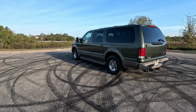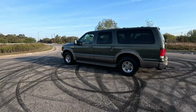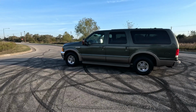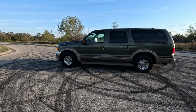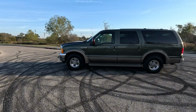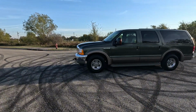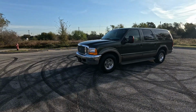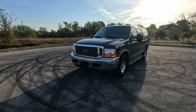I bought this Excursion off of the original owner. He was a retired gentleman, probably about 70 years old. He bought it, I guess that would mean in his 50s or so. He was retired, had no need for it anymore, but he bought it off of the showroom floor there in Dallas, Texas, where it spent its entire life. And that's where we ended up picking it up as well.